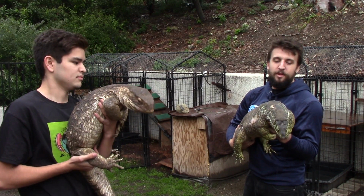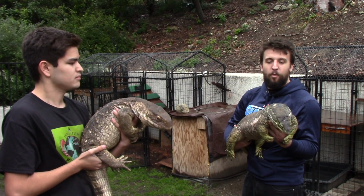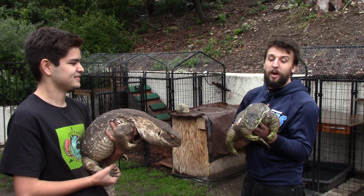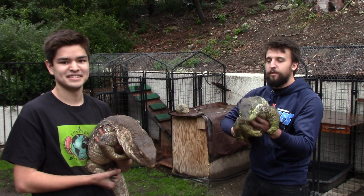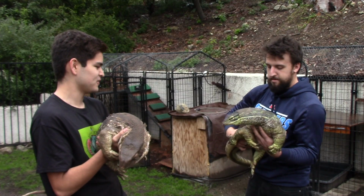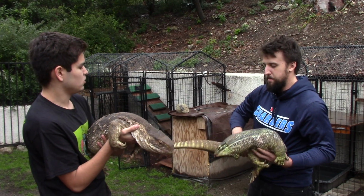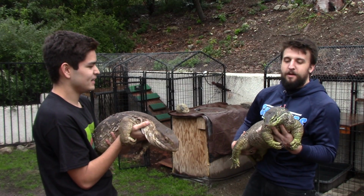Extremely feisty animal. These guys aren't really much for tail whipping or pooping on you, which are common defense mechanisms. These guys are hissers, biters, and they also like to rake you with their claws, like she's doing right now to try and get me to let go of her. She's a pretty big girl. She's probably the biggest Argus I've ever seen. They don't get much bigger than that. She's a full grown female. She's curling her tail there, trying to get a grip on you.